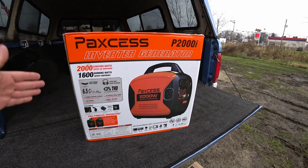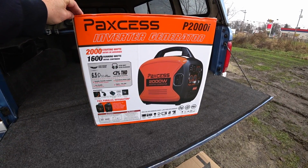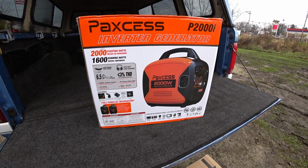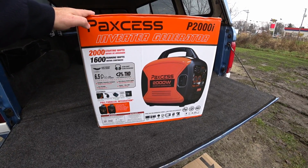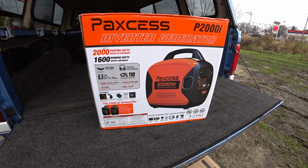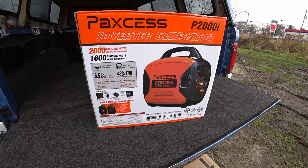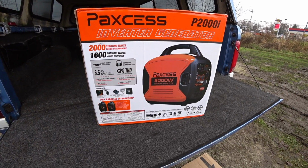Now, everybody knows what this is gunning towards. Everybody's trying to knock down the Honda 2000, or now what is considered the Honda 2200. Well, I don't know if that's ever going to be done, but the difference is you can buy two of these for the price of just one Honda. You're talking $1,000 for a couple of these. So the nice thing about it is you could buy two, still be under the price of the Honda, and you can parallel these together and run your rooftop air if you want.